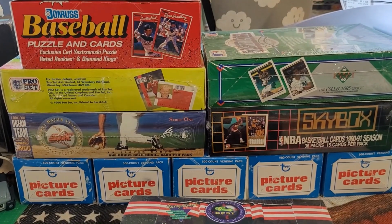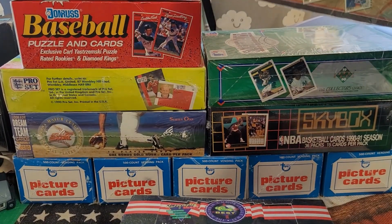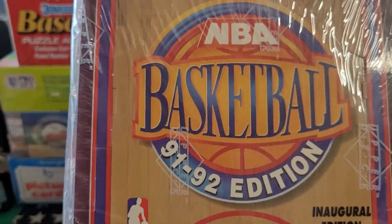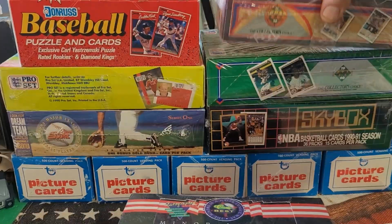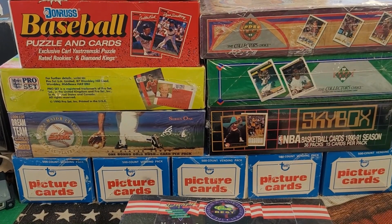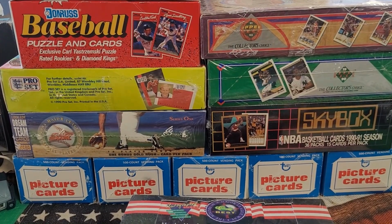I'm going to be replacing the box up on the display with an Upper Deck basketball that will get opened sometime in the future. So hopefully in the near future, let's see how time and all of that other stuff goes. Always got a million things going on, but isn't that everybody's life kind of right now?